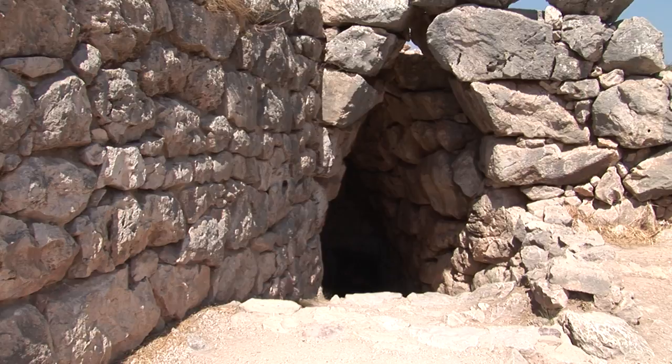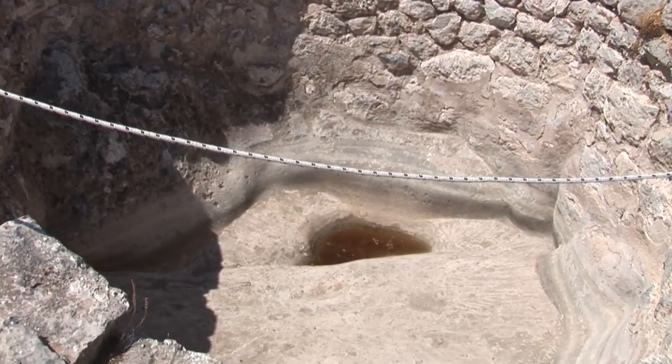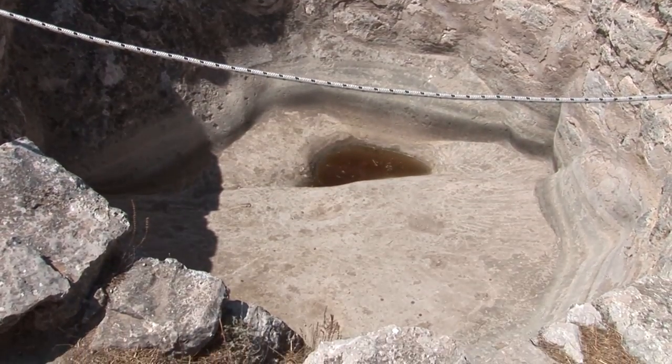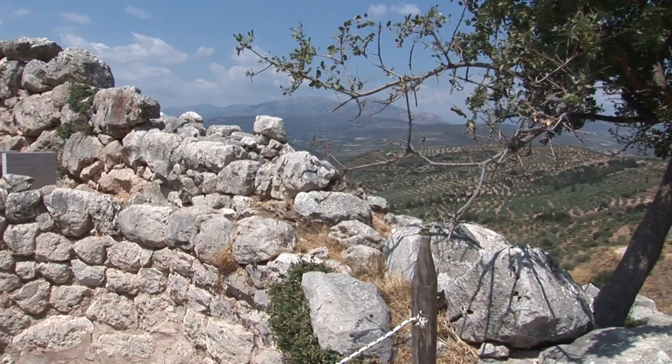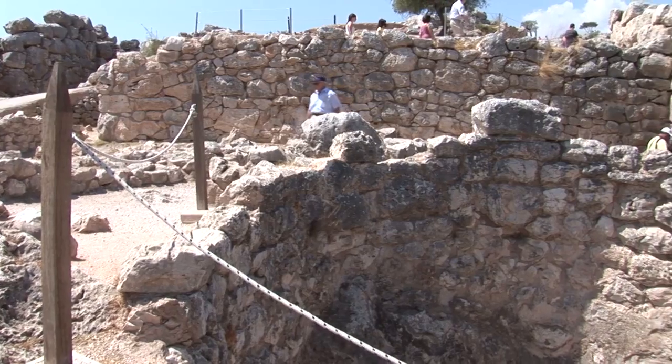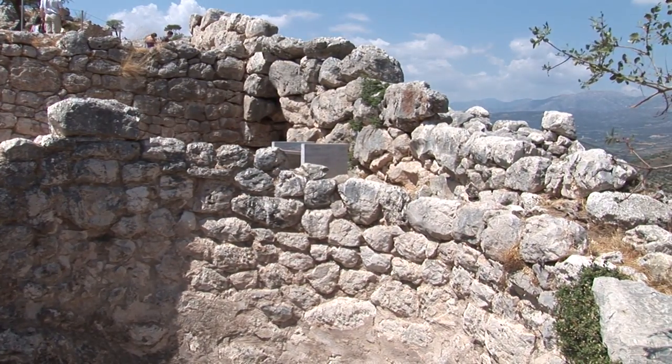This ancient underground fountain is 18 meters deep. The Fountain Complex is an admirable achievement of Mycenaean technology.